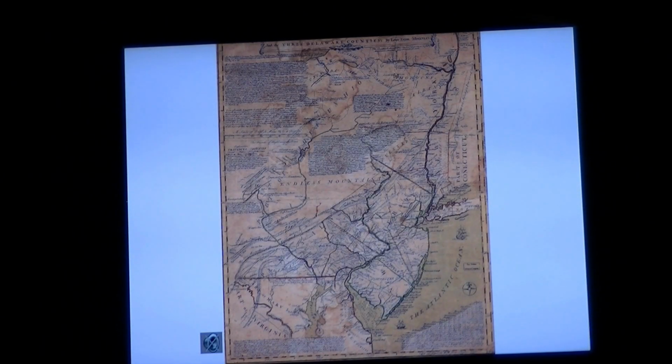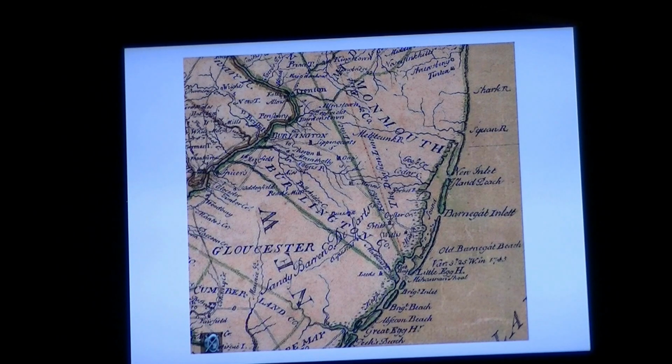So New Jersey used to have a panhandle. We lost that. We lost Staten Island. New Jersey has had some problems over time. But anyway, they did 2 different surveys. I always wanted partial credit in math class.